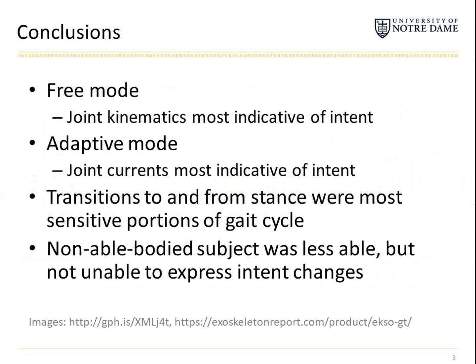When the ExoGT was in free mode, the user intent was more detectable via kinematic changes than current changes because the user was more free to impose those changes on the exoskeleton. In contrast, the trajectory-based adaptive mode imposes a nominal trajectory, so the user intent was more detectable via current draw than kinematics, as the exoskeleton resisted the user's attempts to deviate from the nominal trajectory.